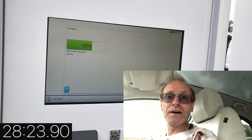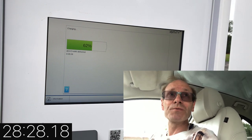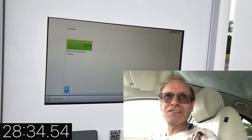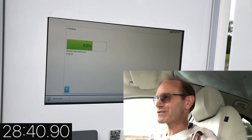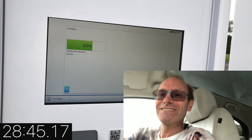But I hope they spread, and I hope they spread pretty quickly. What would be awesome would be if ChargePlace Scotland added chargers like these to their network. But I don't see it happening, in all honesty. You never know, fingers crossed. This is the future of charging. This is brilliant. 63%. Wow.